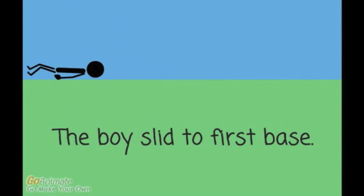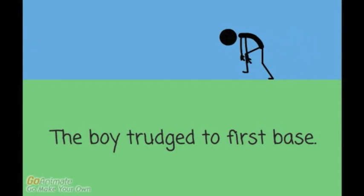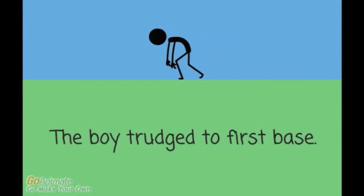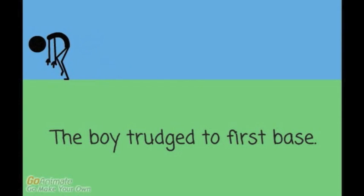How about the boy slid to first base? This tells me this kid is all about baseball. What would the verb trudged say about this boy? The boy trudged to first base. He's tired, he's exhausted, he doesn't want to play anymore.